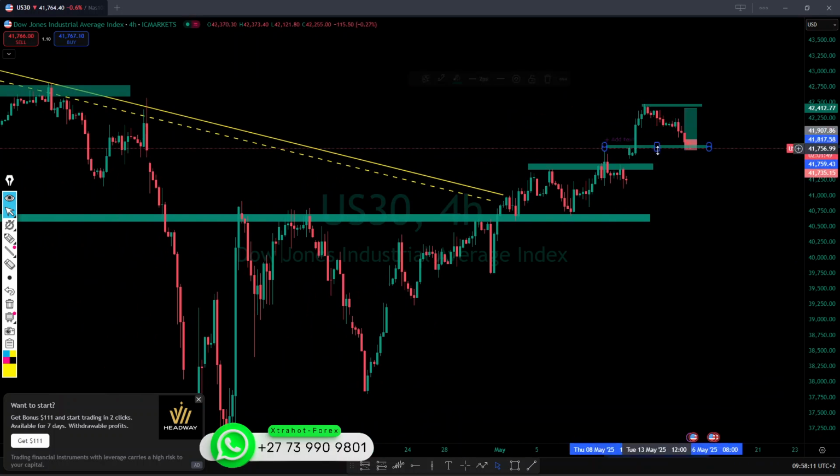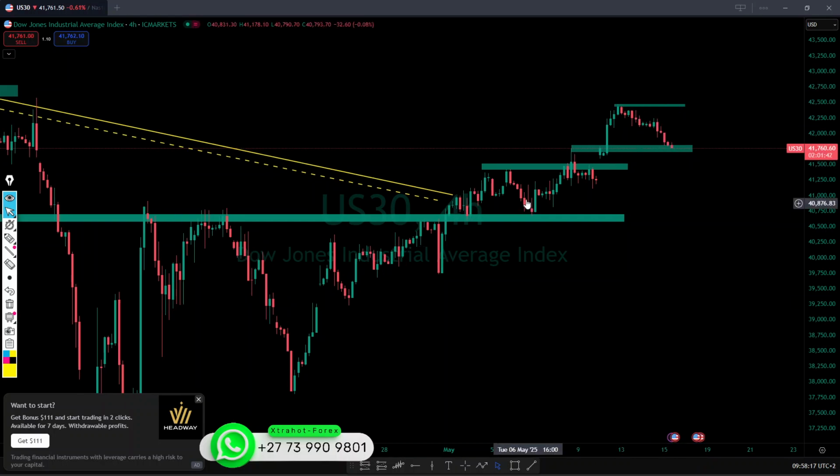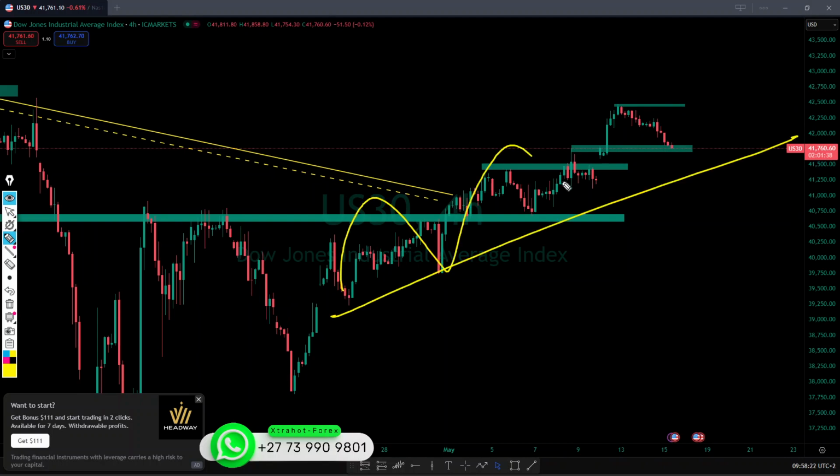So I thought, you know what, maybe this might be a very nice pending order, but it seems like the market is no longer interested in that. We've been waiting here for quite some time, but when we check, we can see that the market is trying to give us this nice uptrend after we saw the breakout.